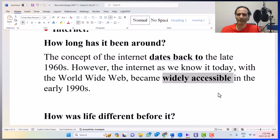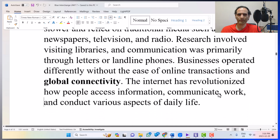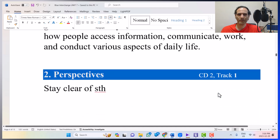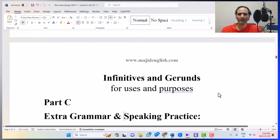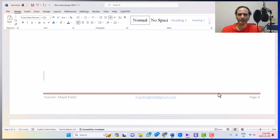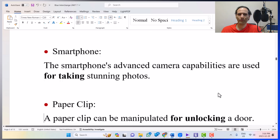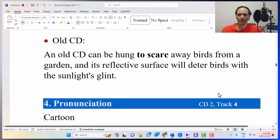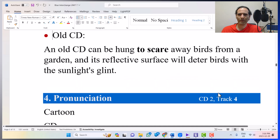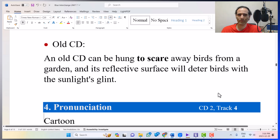Widely accessible, a beautiful collocation. And here, global connectivity, it was a very beautiful collocation again. Stay clear of something means try to avoid something. The grammar focus here we had. I talked about that for you, so nothing that difficult here for us to talk about. Just to scare away birds, deter also we had here, to prevent.